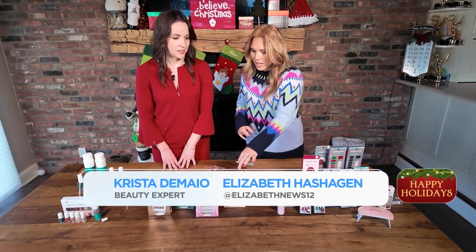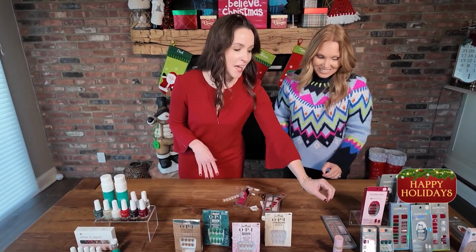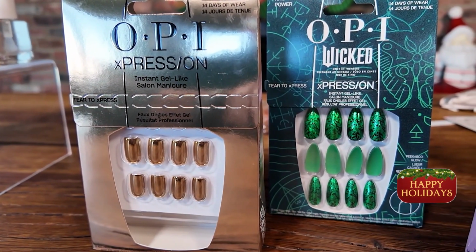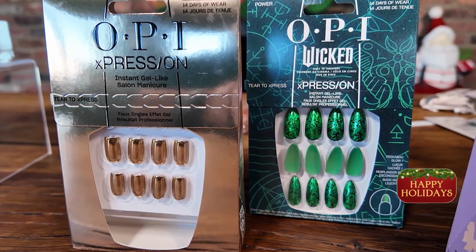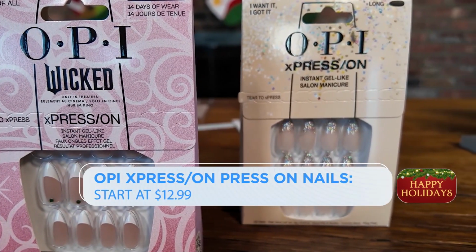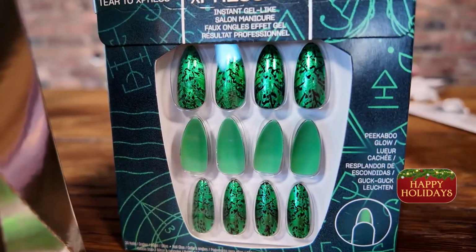So now for this one, press-on nails are back. They're so back. Dashing Diva has press-on nails as well, no glue required. They're so different than when we were kids and you'd wake up with them in your hair. In my hair. They last longer. This one line from OPI does have a glue, but you put the glue with just a drop on the actual nail, press it on, and you're done.